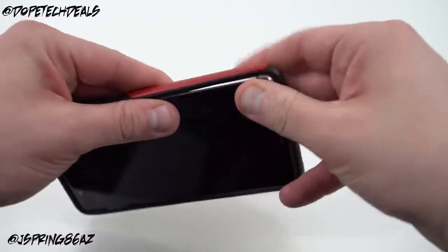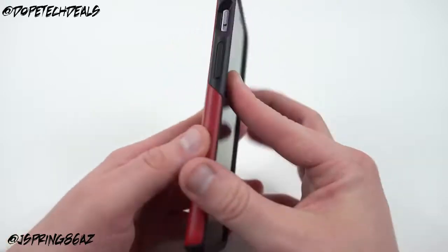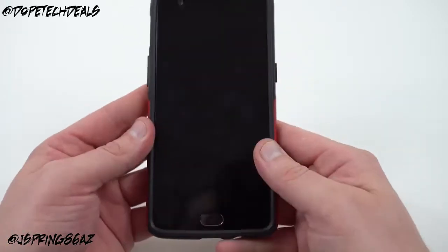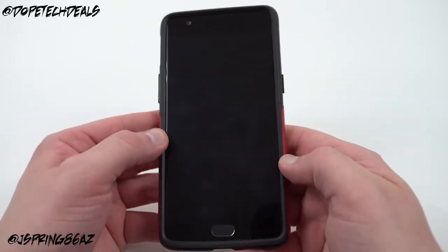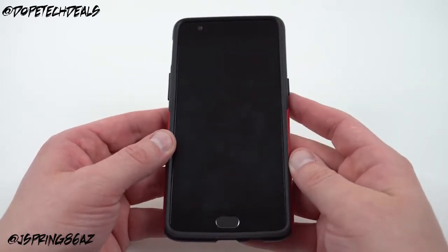I really enjoyed this case so far. Haven't had any issues with it whatsoever. It does add a little bulk to the phone, but otherwise, just a great case for your OnePlus 3. Glad to see OtterBox stepping up, making cases for some smaller phone manufacturers.